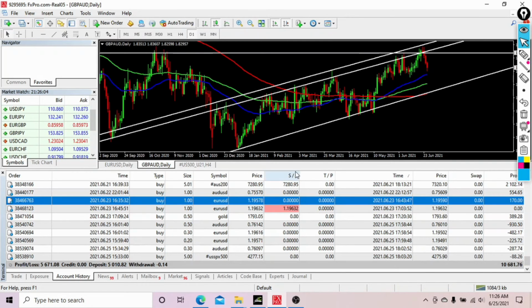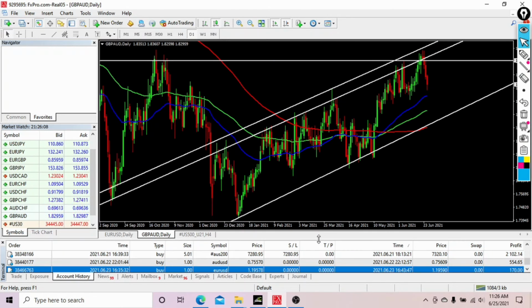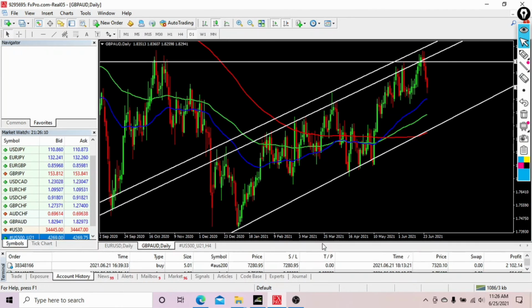All right, so the system that I'm using here in terms of the strategy is just fundamentals and technical analysis. Currently I've been playing the inflation fundamentals that have been going around the world, in terms of prices of goods and services going higher, and the anticipation that the interest rates will also follow and go higher.